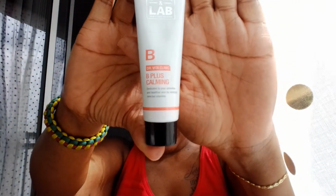Okay, ooh, 4 minutes. Okay, Skin and Lab, Skin Science Solution, Dr. Vita Clinic B Plus Calming. Looks like a serum. Applied to an entire face after cleansing, a special care pad to the problematic area. Oh, calming, probably calming the redness. And let's drop those on the floor. Again, another nice size. I feel like putting them back in the bag, but I don't want to confuse myself. Okay, so this is the last thing in the bag, so now I can put my stuff back in the bag.